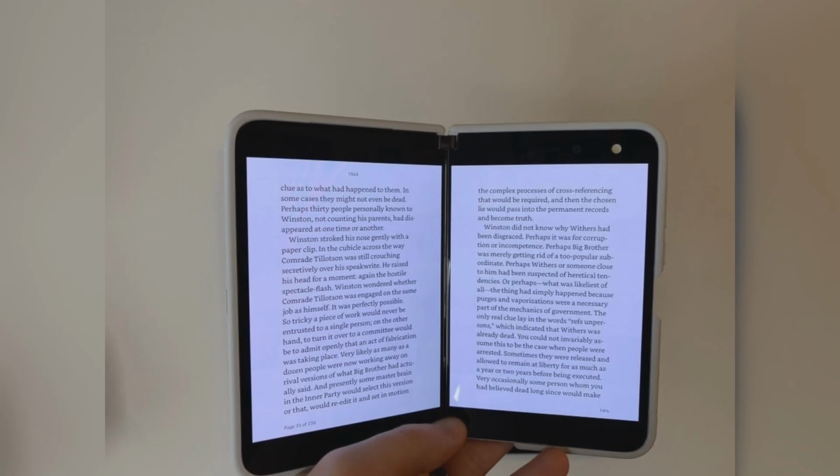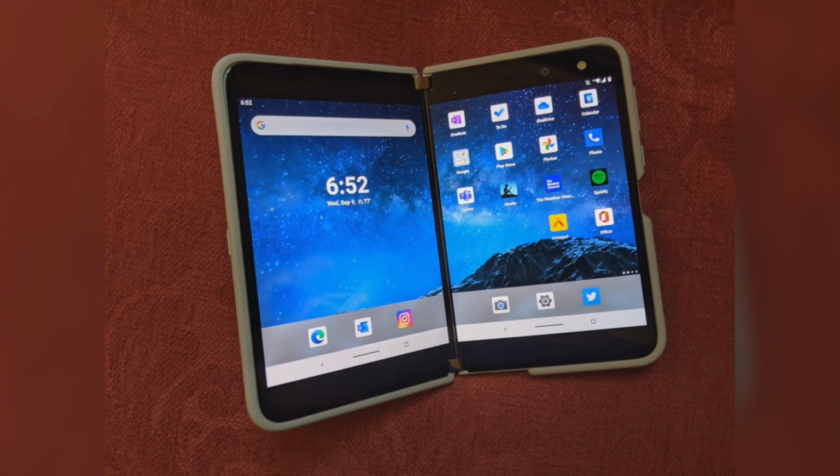Although using two apps separately on either display can be useful, the Surface Duo really shines when it comes to apps that are optimized to run across both screens. Take the Microsoft News app, for example. The app shows headlines and topics of interest on one screen, while dedicating the entire second screen to a story. You can also choose to view a news story in a reading mode that spans both screens and allows you to flip through pages like a book. That same page turn effect works in Amazon's Kindle app as well.